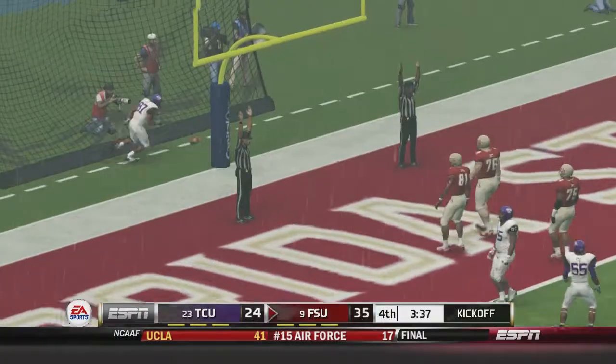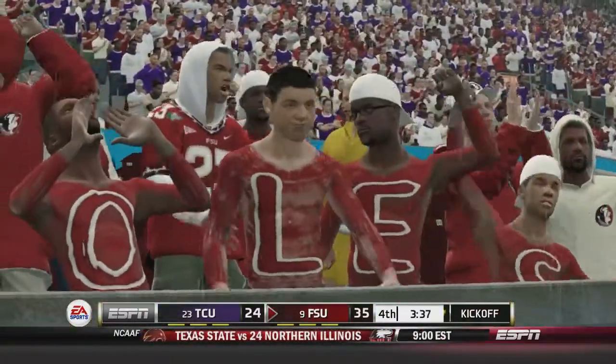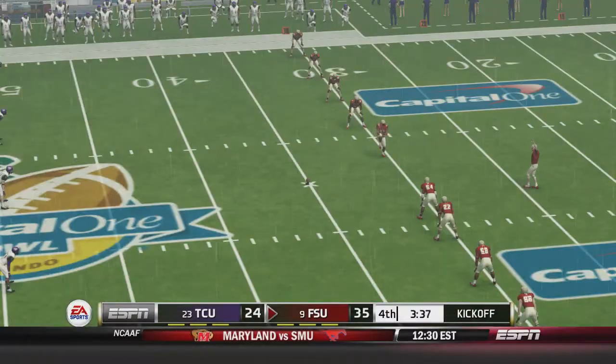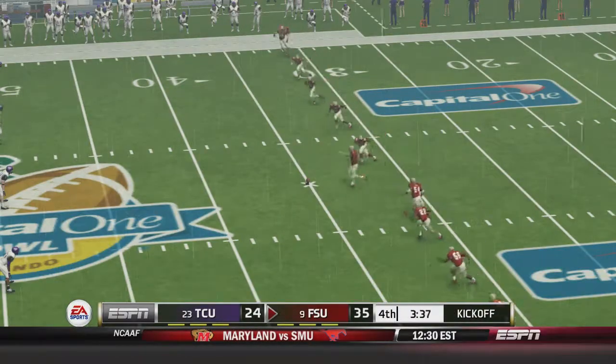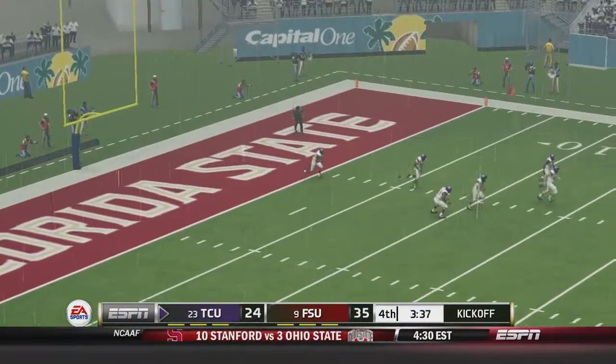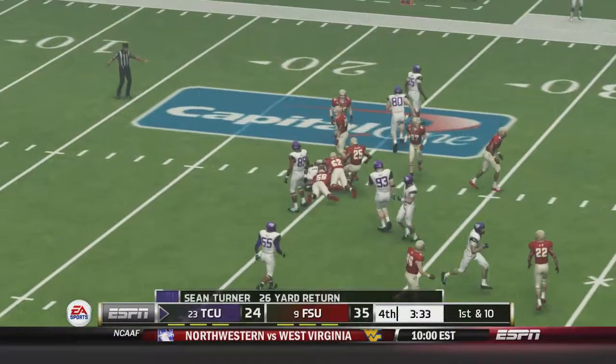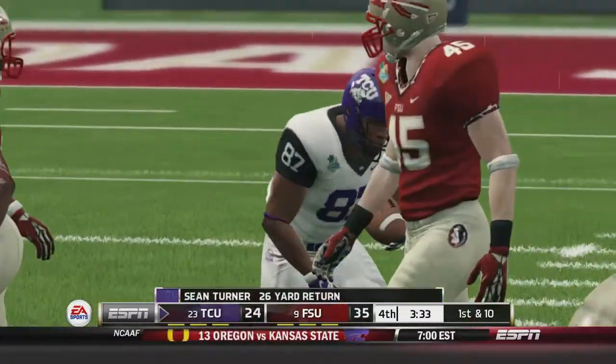And TCU's offense, who has been struggling, will now get the ball and need to do something with it. That's going to be hard. He's going to take it in the end zone. He's going to get out to about the 25. Turner.